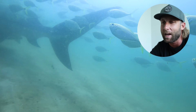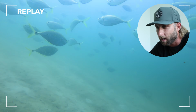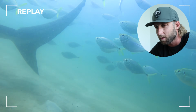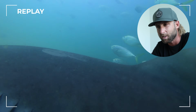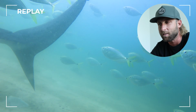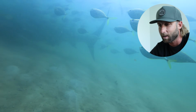All right, massive tiger shark. He swims right by the GoPro here. Sweet looking shark. Look at this. You can see the stripes on him, just kind of there in the back. Oh man, big old tail. Tons of fish following him. That's a sweet looking guy.